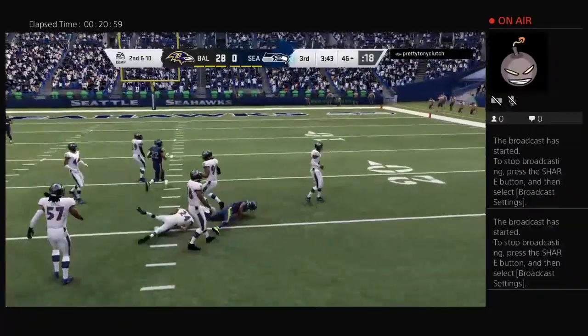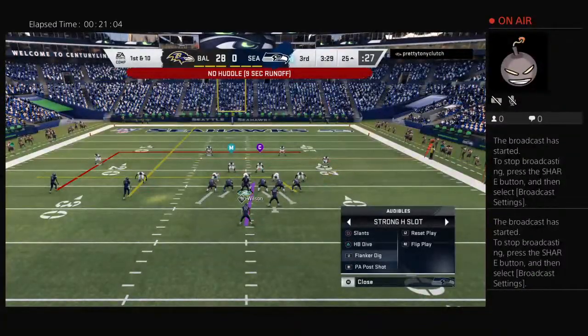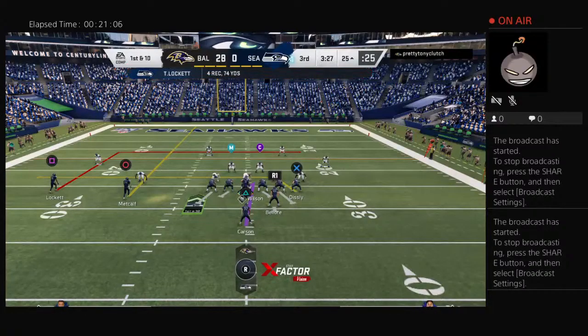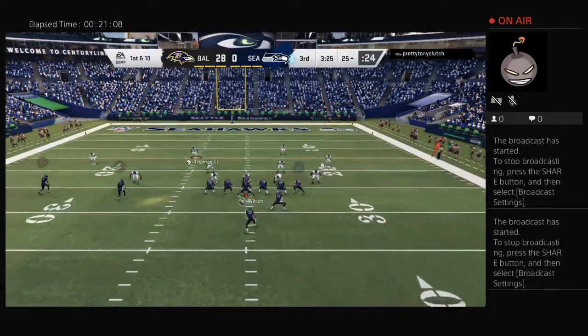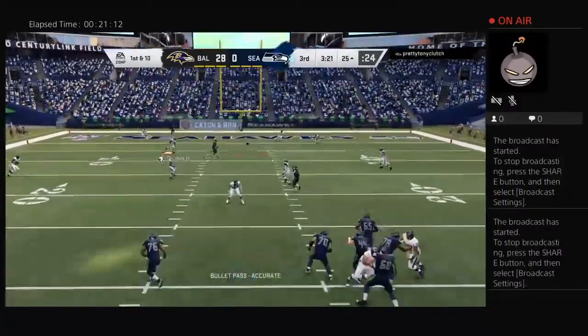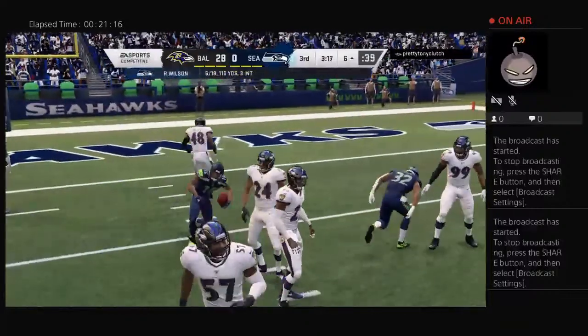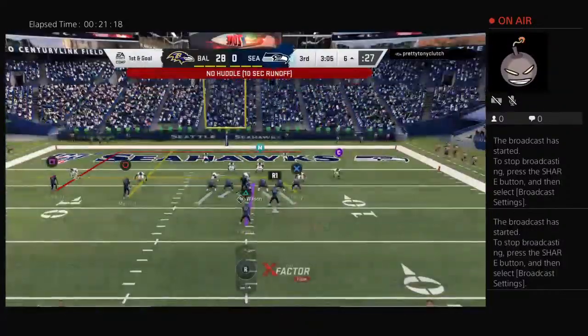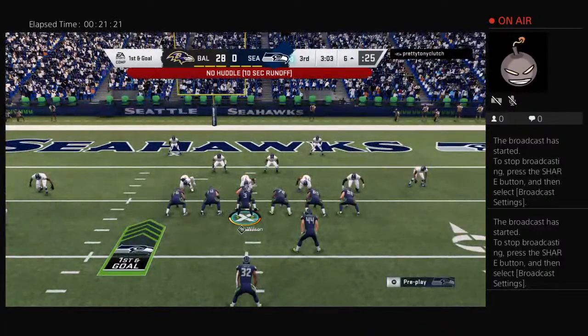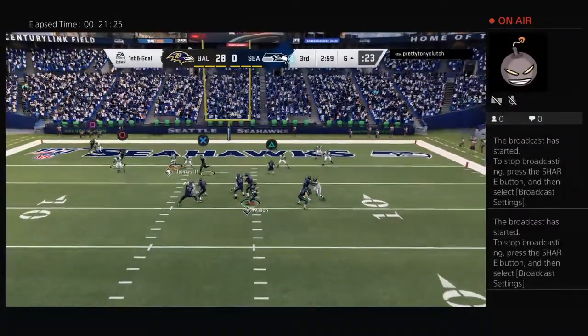This throw complete, Wilson finding Lockett. And they're able to work this to the 25 before it's all said and done. A gain there of 21 yards. Throwing now, Wilson on first down. This complete to Lockett. And down he goes, taking it inside the 10, just shy of the 5 at the 6. Chewing up big yardage, another nice gain there. This one goes for 20.